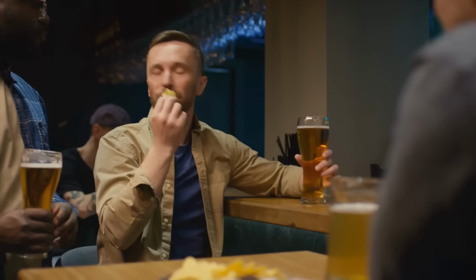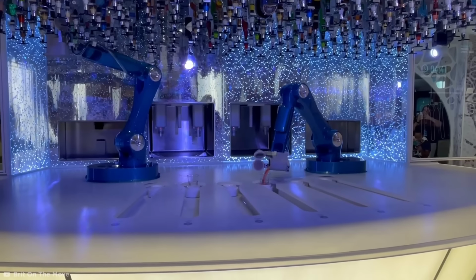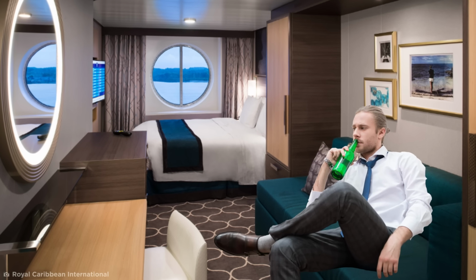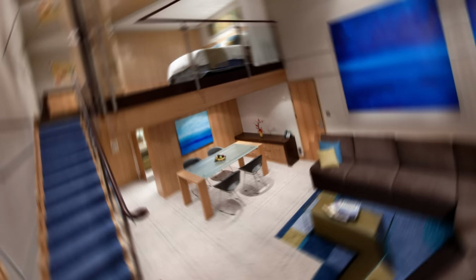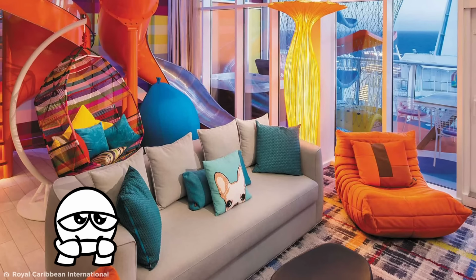Flow Rider. Of course, the laziest passengers just want to overeat and get drunk, and the Oasis class's 20 dining options include luxurious 3-course meals at 150 Central Park and stiff cocktails at the Bionic Bar, which is staffed by drink-pouring robots. After drinking a few bottles of beer, you can sleep it off in your room, and the Oasis class boats have the same luxury accommodation as the Icon of the Seas, including the ultimate family suite. Don't drink too much before riding the slide though, you don't want to hurl in your $100,000 room.